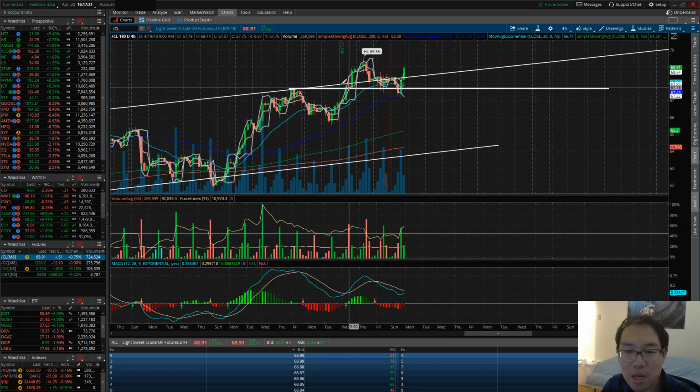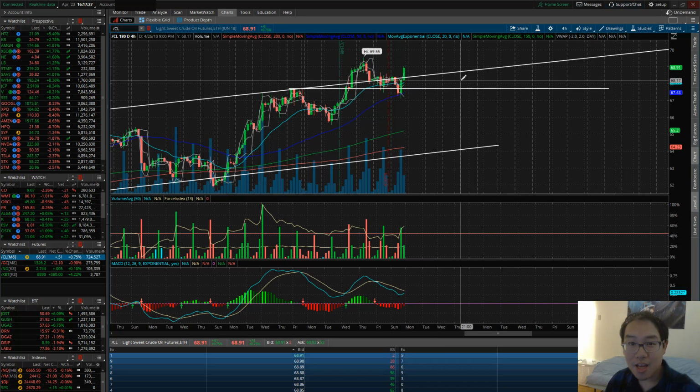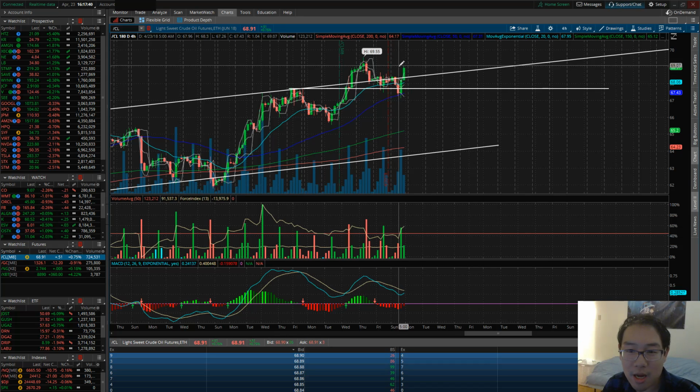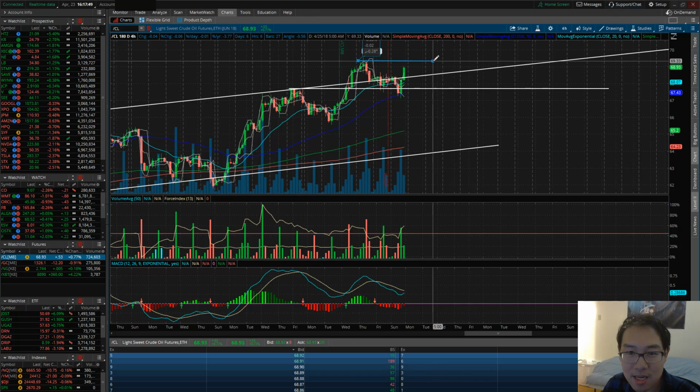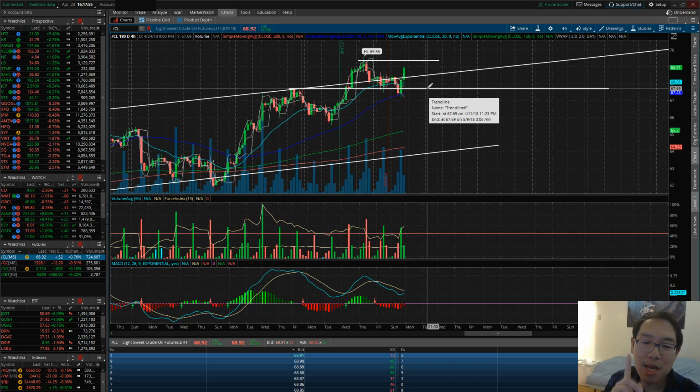Let's zoom in on what happened today. We came down to the support, but we had a green candle engulfing the red candle. If you know candlestick patterns, that means a possible reversal. This big engulfing at the support area, and crude oil did push up. Now, why should we be a little careful? The resistance is at 69.55, right up here. We're getting really close, so keep that in mind. I'm still bullish for crude oil, for sure, but we've got to be careful if you're in a position.